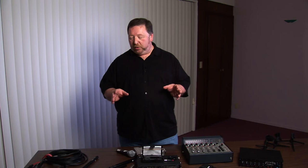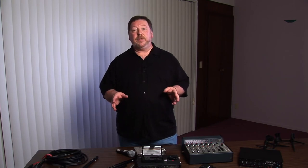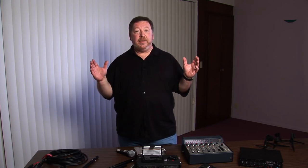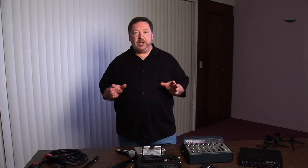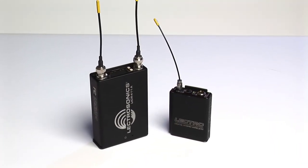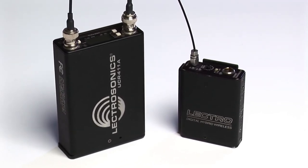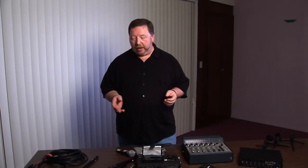Okay, so we've talked a little bit about shotgun microphones and how you're going to use those in a production environment. Oftentimes, a shotgun microphone cannot be used if the shot is too wide and you can't get it in there, or if there are other reasons that you can't get a microphone in the scene. In those situations, you're going to use a wireless microphone. Wireless microphones are widely used for reality TV, for feature films, for television, virtually every film application or video application you can think of.